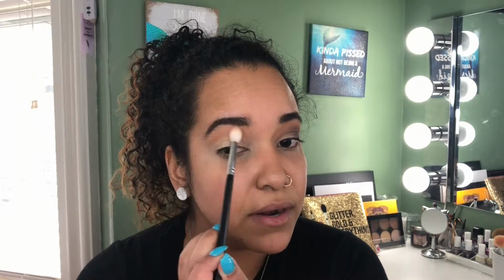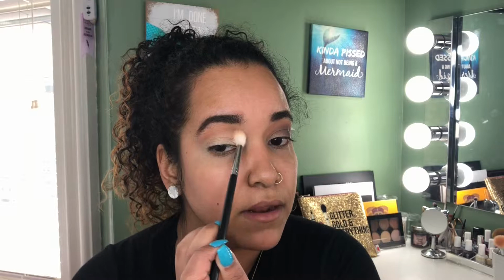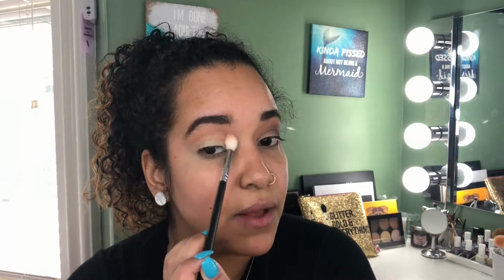So I haven't even picked up any more color yet, and you can already see how blended out it is, and you can see I have now created my own crease right there. And it makes my eyelid space look much, much bigger from where it would have been if I just put it right in the crease, okay?